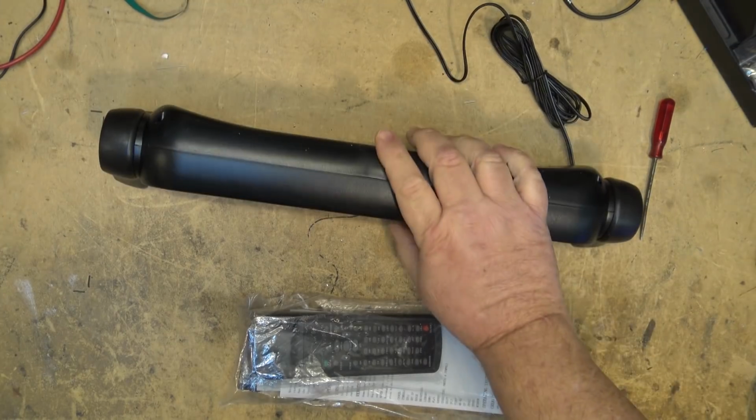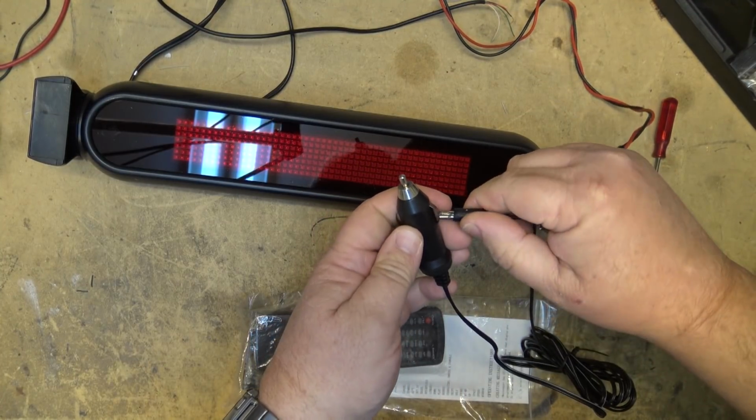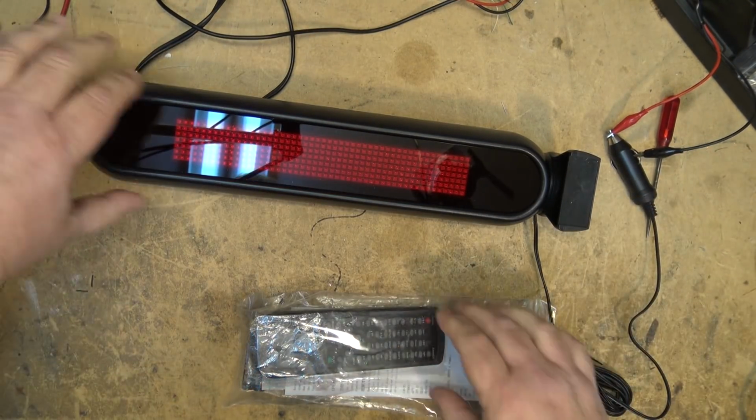Anyway, let's hook this thing up and play around with it. I'm curious what this thing's going to do as soon as I apply power to it. So I've got my power supply turned on, and I'll just clip the 12-volt lead on and see that it lights up.